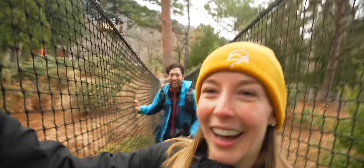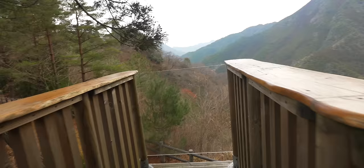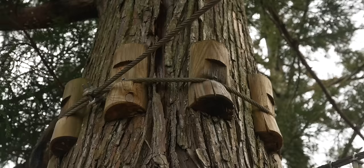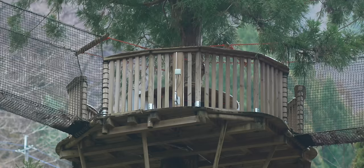Wow, this is awesome. Whoa, that's so nice. Look at that lookout. Oh my goodness. The objective of the park is to be tree friendly, so we try not to damage the tree as much as possible, so we use these kind of techniques. Same for the tree house, we want the trees to last as long as possible.